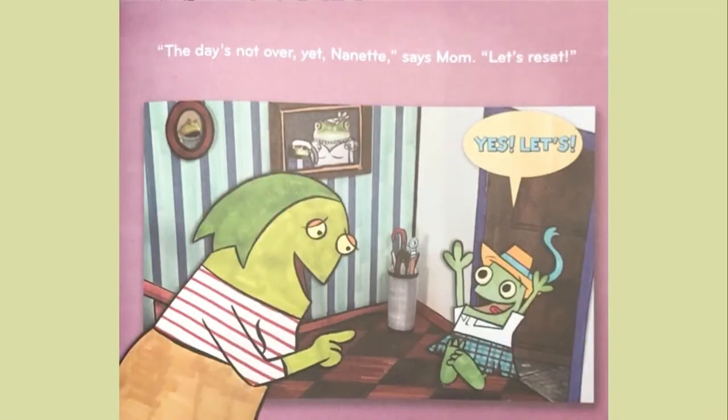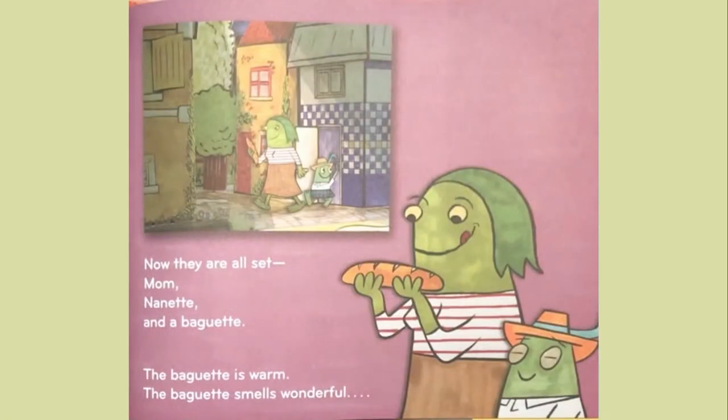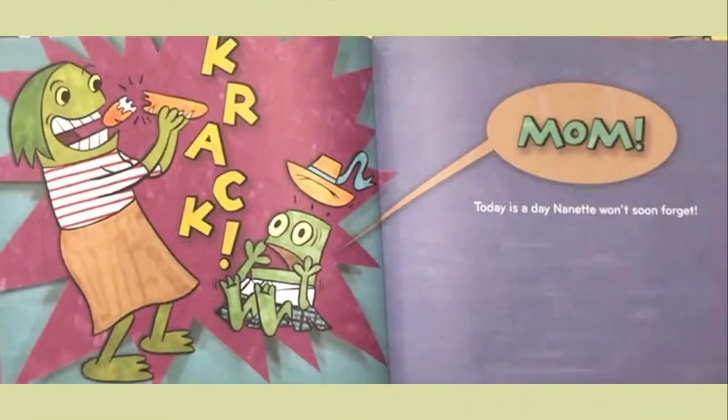The day's not over yet, Nanette, says Mom. Let's reset. Yes, let's, says Nanette. Baker Juliet is surprised to see Nanette, but not too surprised. Nanette's mom gets another baguette. Now they are all set. Mom, Nanette, and a baguette. The baguette is warm. The baguette smells wonderful. Crack! Mom! Today is a day Nanette won't soon forget.